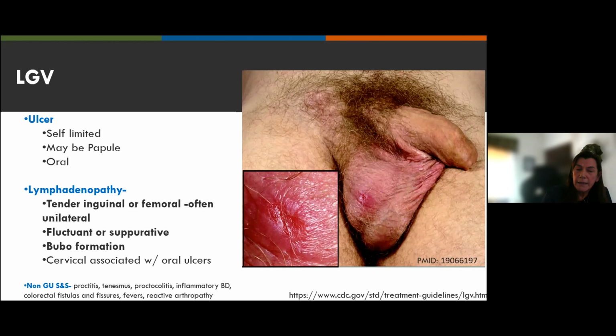LGV does disseminate, usually causing a proctitis, and can be associated with tenesmus, so similar to herpes in that it can cause that proctitis, a proctocolitis, and an inflammatory bowel disease-like presentation with bloody and mucus stools. They can develop colorectal fistulas and fissures, and they can develop a more disseminated presentation with fevers and a reactive arthropathy. And you can imagine that this could be easily confused with rectal proctitis.